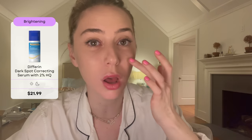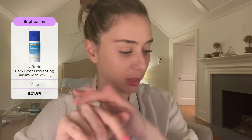Tip for the wise, never use hydroquinone on a spot. So when people are using it, for example, like on acne scars that leave hyperpigmentation, I tell them to use it throughout their face because otherwise you might have areas of hypopigmentation and that's never something that's a good look. So I would not recommend that. But Differin is a great one if you have melasma.